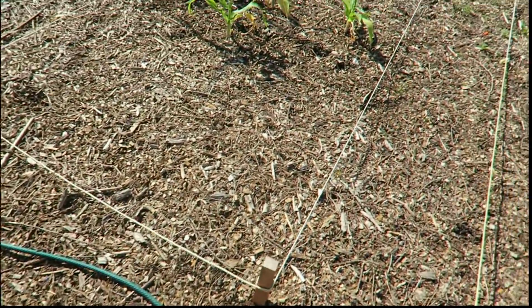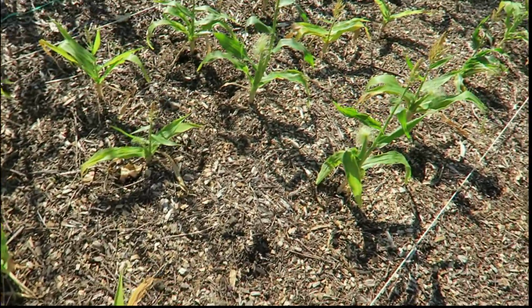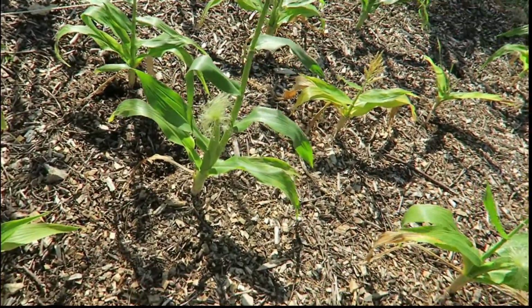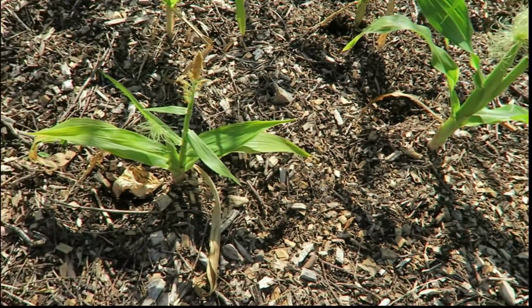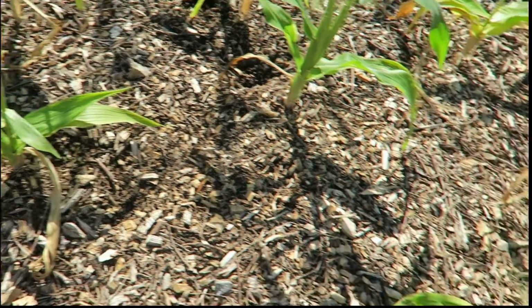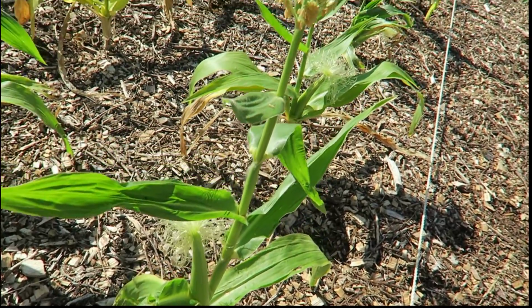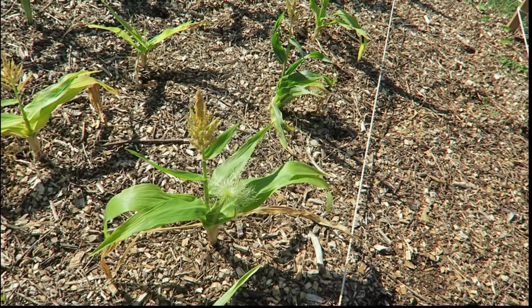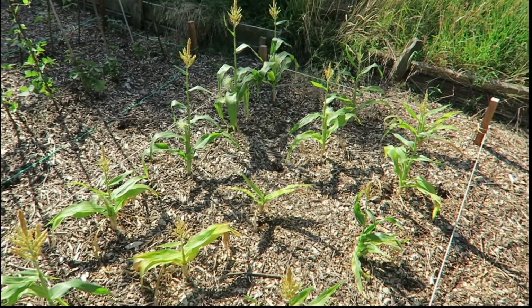Now, here we go, look at this. This is the really strange thing. These are really stunted, but some of them actually got some cobs on. I don't know what they're going to come to, but yeah, look. Really strange. Now, they seem to be growing taller and greener as well.